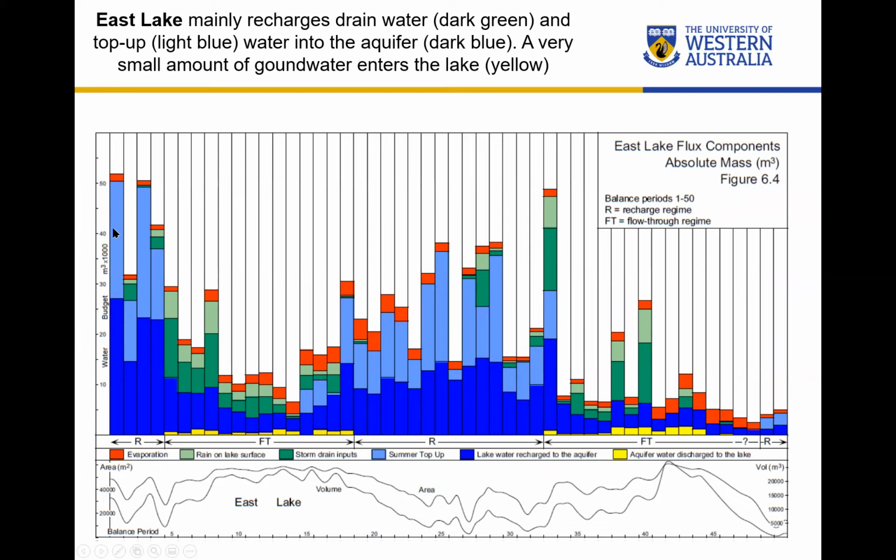This light blue area here is top-up water. So this is where the council's pouring water into East Lake. And the dark blue here is how fast it's draining out. So basically, as fast as they're putting it in within this period, it's draining out. And that happens for the first four of these. This is the main thing that's happening.